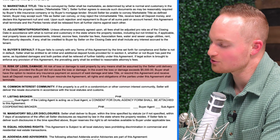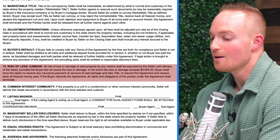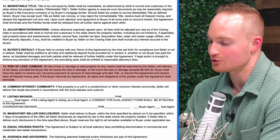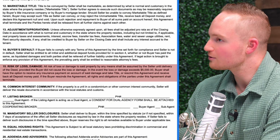So again, very, very rare that this would actually come into play, but it's just, again, more protection for buyers, more protection for wholesalers in these contracts that we want to have in here to protect our interests, right?